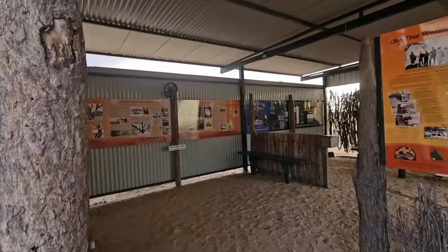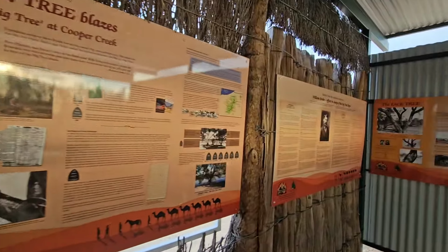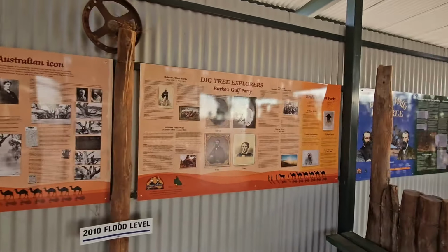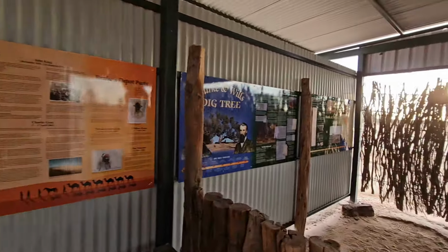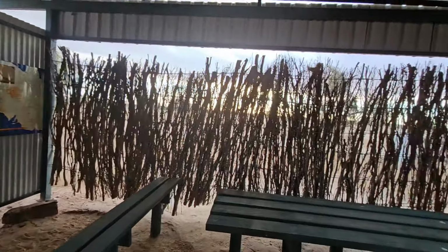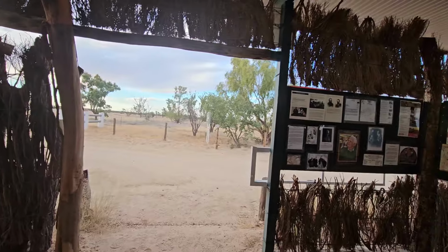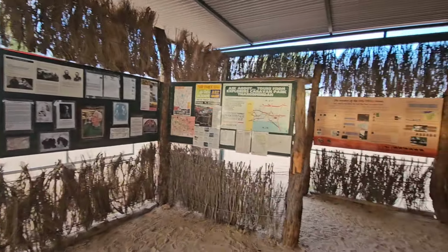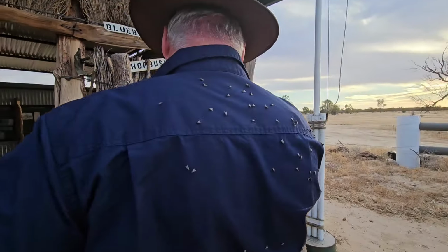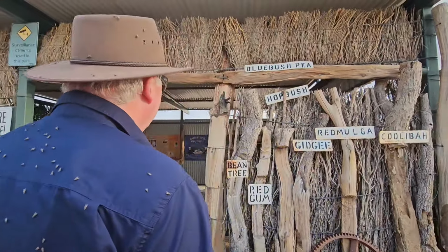And this is the exhibition shed, which really gives you a great understanding of what went on here at the dig tree with Burke and Wills. It's really worth coming and having a look at. And apart from all of that, it's just a great area to camp. So you'll learn all that you need to know here. $20 entry fee. The flies aren't the worst that I've seen them, but they're definitely little hitchhikers at the moment.